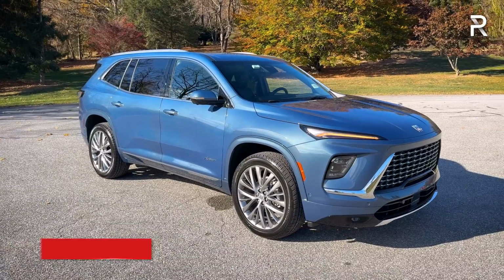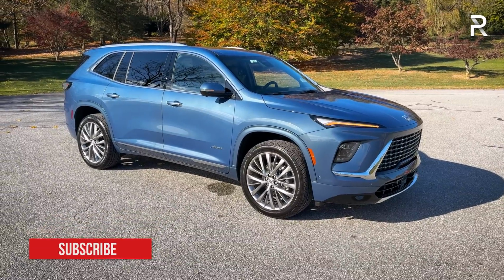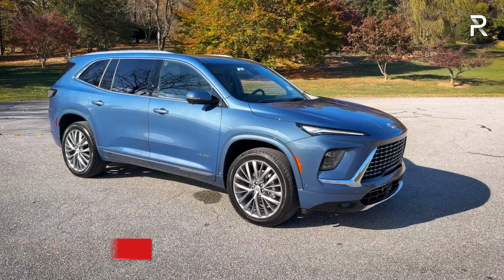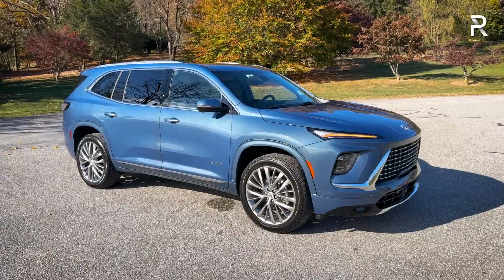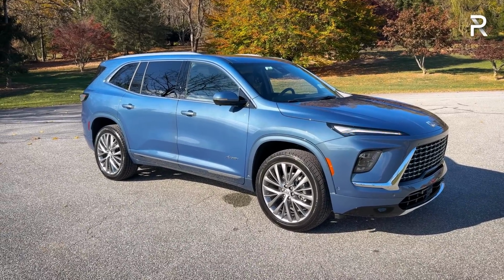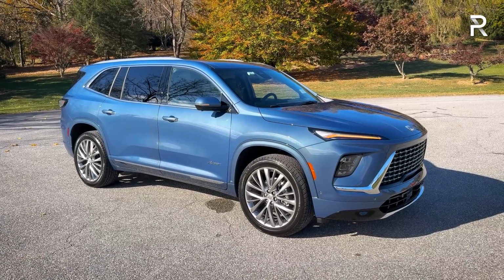Now moving around the side profile, you can see the Enclave has always been one of the biggest vehicles in the segment, and that continues here. This is actually the longest vehicle compared to the GMC and the Chevrolet at 207.6 inches long. It's about 8 inches longer than something like the Acura MDX, even 4 inches longer than the Lexus TX, and almost 10 inches longer than something like the Infiniti QX60. So that's kind of where Buick wants you to compare this vehicle.